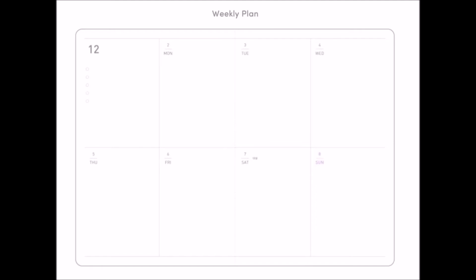This has a completely clean weekly plan. We don't even have a little monthly calendar in that first box, which is something that we had in the Flowery journal. And there are a few checklist bubbles over there in the left of that first block of the week. And this planner is a Monday start.